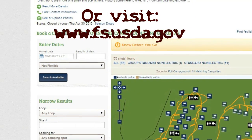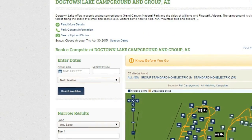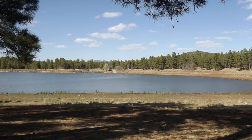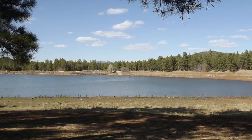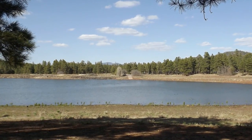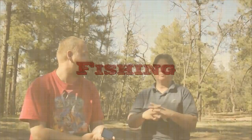So there's no camping directly on the lake in the little picnic area. That's day use only, but around the other side of the lake, yes, there's camping. And there's also a nice ramp if you want to take a boat out there. But be warned, if you are going to take a boat, they only allow electric motors in these waters in this general area. Yeah, because of the pollution. Exactly. Again, like we said, they're very big on keeping the pollution to a minimum.